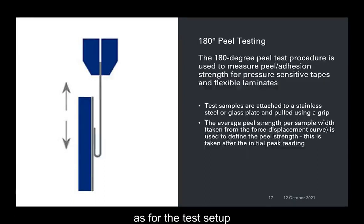As for the test setup, the test specimen is clamped on a fixed grip. From one end of the specimen, mechanically debond or separate the 2 components 140 millimeters in length, and the separated top component is clamped in a grip or vise, which is attached to the moving crosshead. The 2 components are peeled apart by movement of the crosshead. The test speeds are generally 300 millimeters per minute, or again, as defined by internal or other industry standards.